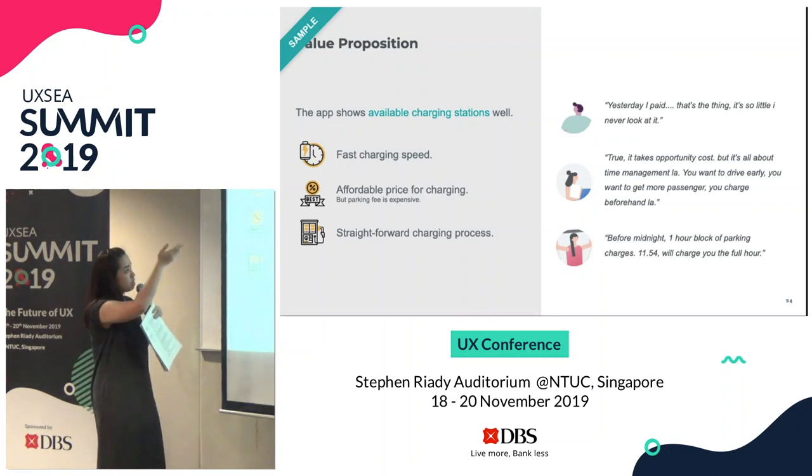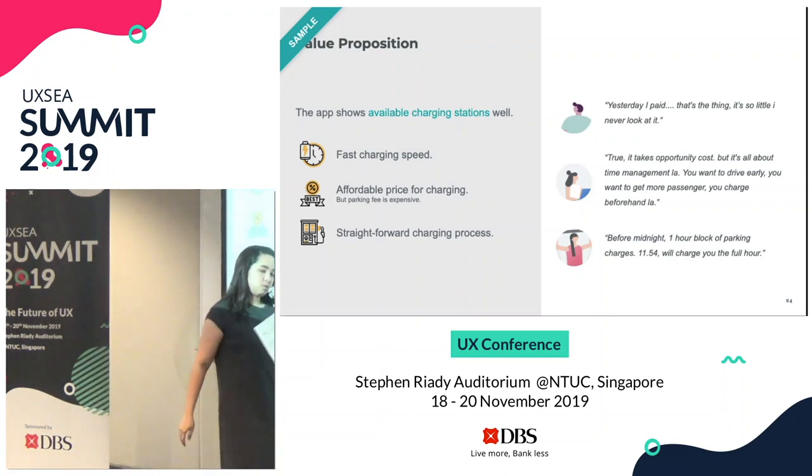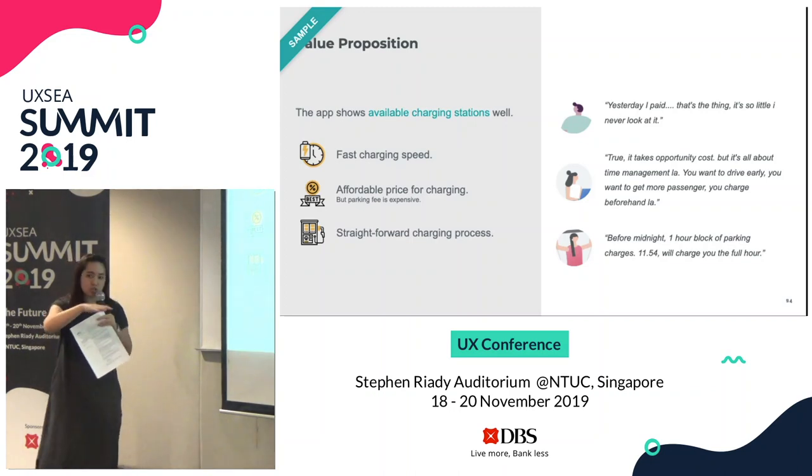So for example, I would go through this and then I would tell, as you can see from the user and quote number two, he's saying about yada yada yada. So this is usually the structure for discovery insights.